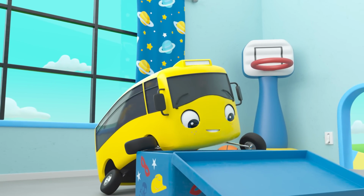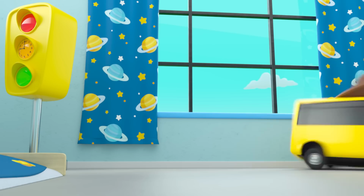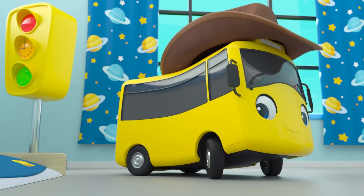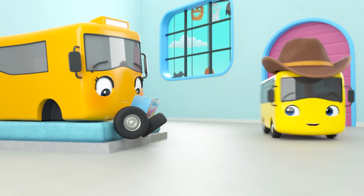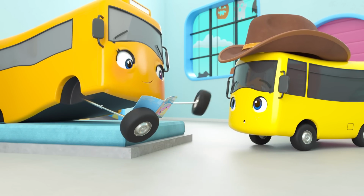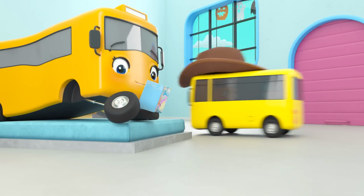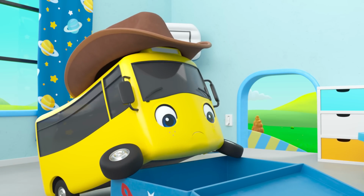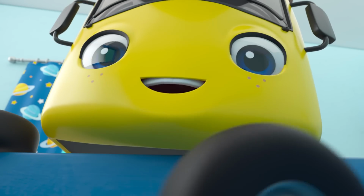He's looking for a cool costume to make himself super scary. What has he found? Whoa, Buster is dressed up as a cowboy. Awesome. Time to put this costume to the test. Boo! Buster tries to scare Mommy. Did it work? Maybe the cowboy costume isn't scary enough. He needs to find something scarier. Aha! He's got it!